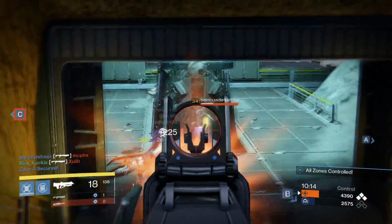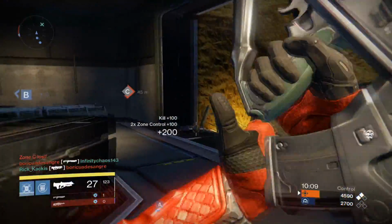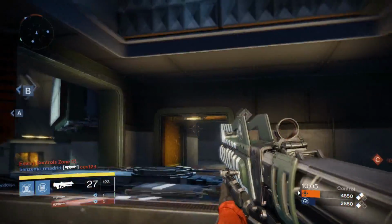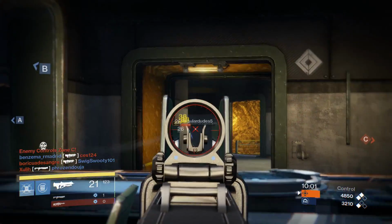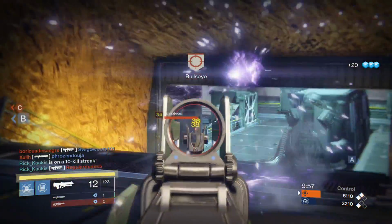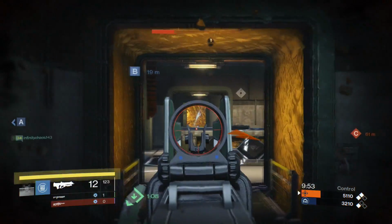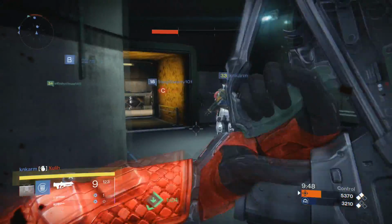Now, the effects of this shotgun is that it fires a single slug and it grants an agility boost while equipped. In addition to that, precision kills with this shotgun will grant a brief increase to handling, range, rate of fire, and stability. So basically, if you can get a precision kill with this shotgun, it becomes God mode and you can go around sniping people with this weapon.